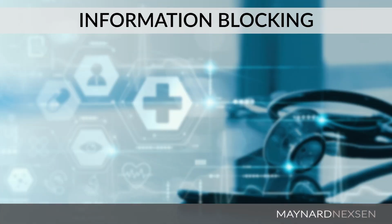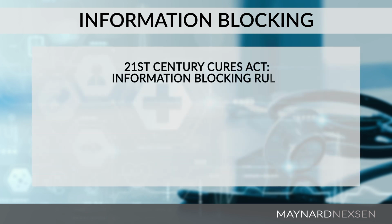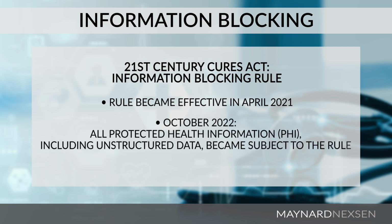My practice includes assisting many different types of providers and suppliers as they navigate healthcare regulatory issues, including compliance with the Health Insurance Portability and Accountability Act, or as it is most commonly known, HIPAA. One particular area of HIPAA I would like to highlight is the information blocking rule under the 21st Century Secures Act. After some delay, the rule became effective in April 2021, and in October 2022, all protected health information, or PHI, including unstructured data, became subject to the rule.